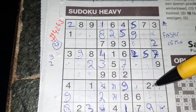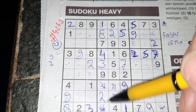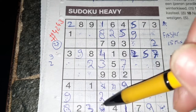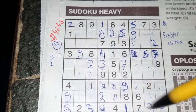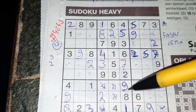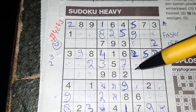Otherwise, it's too messy. And I only mark the boxes inside a big square. If I cannot, then I will do this. But now, at this moment, I will do it later.